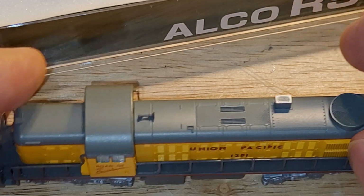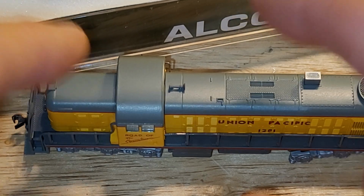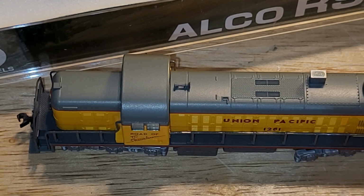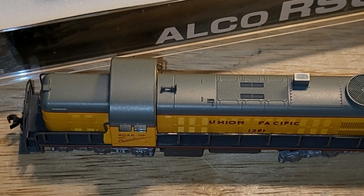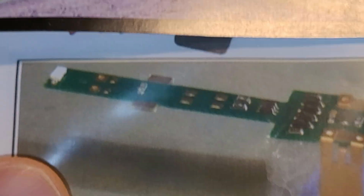You could get these, in fact, DCC ready out of the factory, but the fact of the matter is it was not sold with the DCC decoder. That said, several manufacturers make decoders. The one I'm going to use tonight is from a company called NCE, which admittedly I found after digging through my stash of supplies. I'm not sure when I got this. I don't even remember having it.